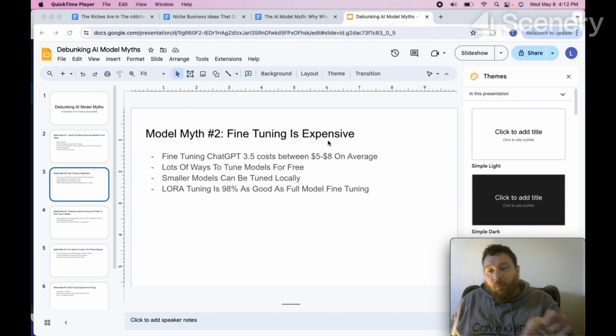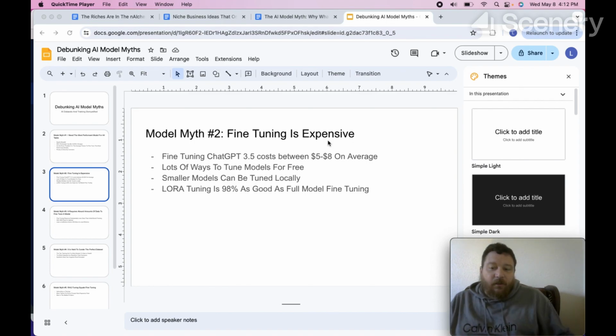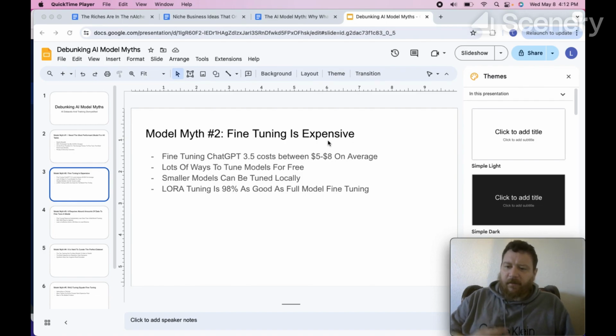Not only that, but wait, there's more. If we go past that into door number 2, we can see that there's actually lots of ways to tune models for free. If we go beyond ChatGPT 3.5, Google has big programs, right? The first time that you want to train and sign up for Google Cloud and Vertex AI, maybe $300 to train. So $300 for free to train their models. A lot of different individual inference host vendors that are out there will give you free credits, things like that. And so there's lots of ways to get free fine tuning of models.